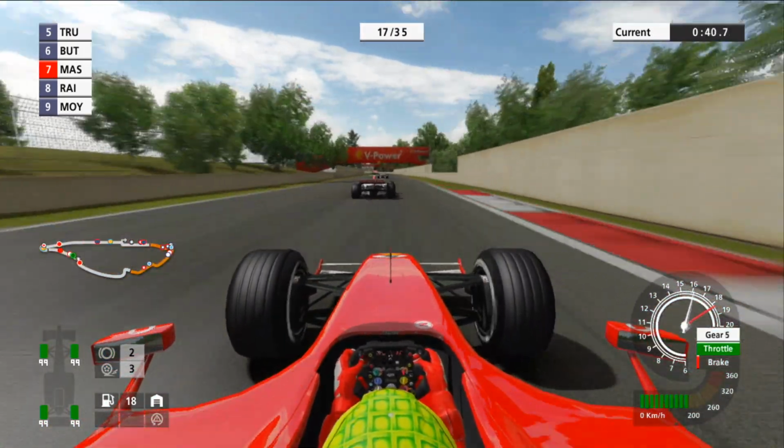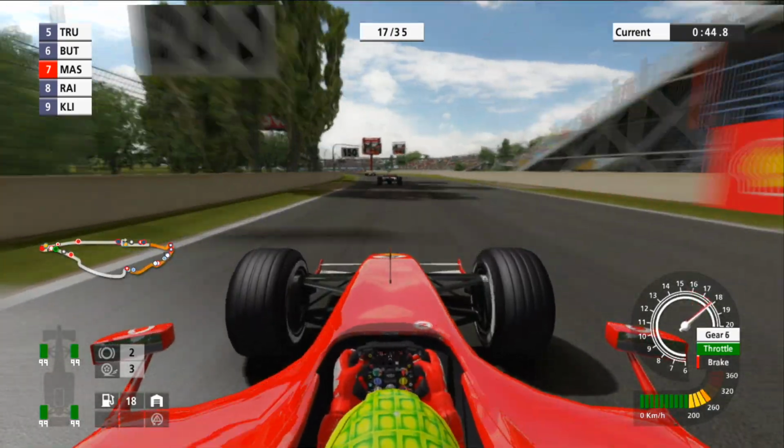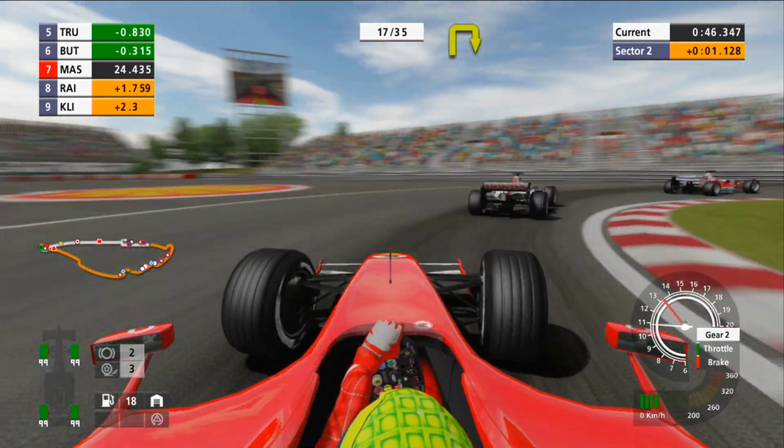Alonso is on a charge now. His last lap time was a 1:12 on the dot. That's better than Barrichello. His lap times are in the low 1:13s, high 1:12s.